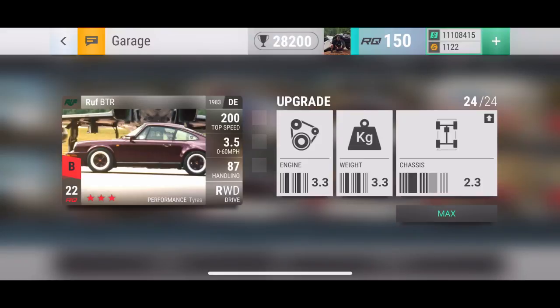And the BTR is just such a badass car. It's so cool. I have 3 of these all maxed out in different upgrade patterns. So this one I'm showing you is my personal favorite because it hits 200 miles per hour, 996. I also have a 969 and a 699. So I got all different upgrade patterns, which is great.